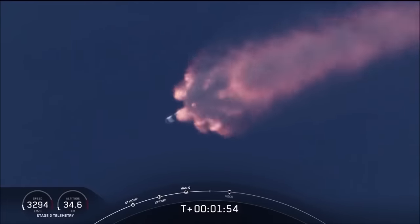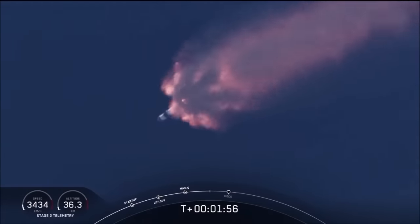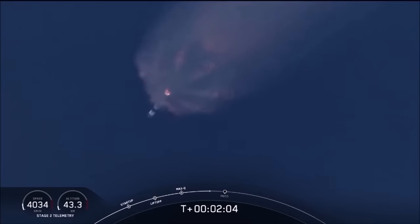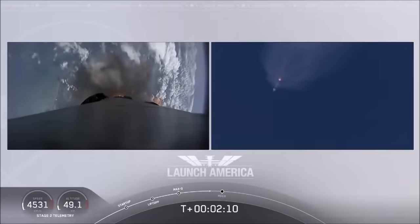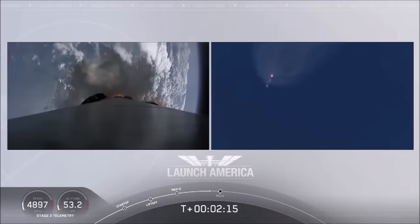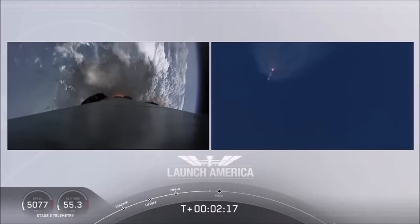Right now, everything continuing to look good. Next major event coming up is going to be the triple. We'll have main engine cutoff of the 9 first stage engines, stage separation, and then ignition of the second stage engine to continue to carry astronauts into orbit. Coming up in about 20 seconds.